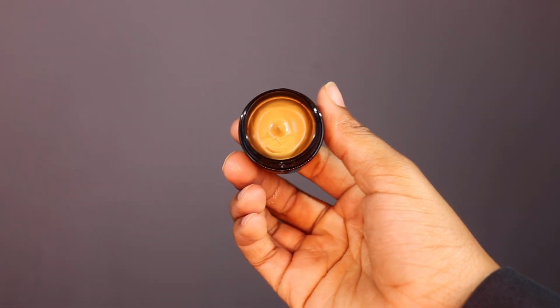This is a very big, thick jar. I did not expect it to be this big. All of that is product. I actually heard about this from the Glam Twins. I always mention them. They were the first Black YouTubers that I ever watched on YouTube, and I still watch them to this day, but they really taught me how to do makeup.